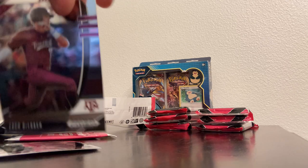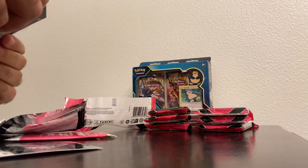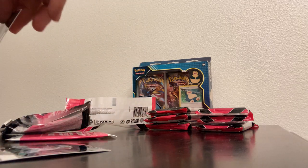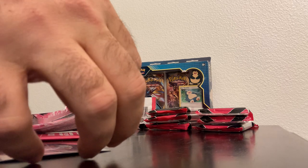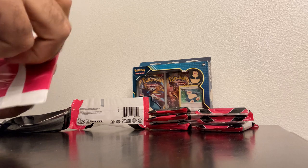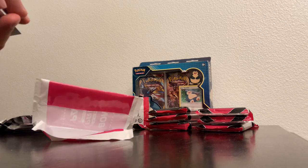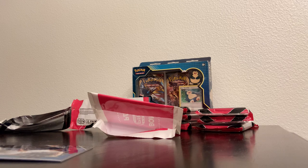Zach Deloach from A&M. And we have Spencer Torkelson. Reed Detmers. Jimmy Glowinky. And Tyler Soderstrom. Last card here before the bonus pack. Dylan Dingler. All right.